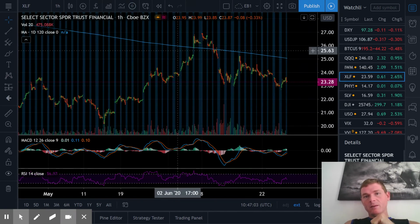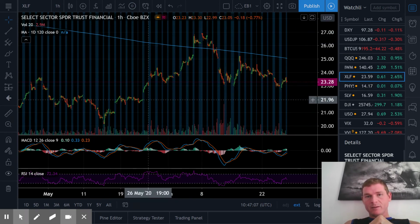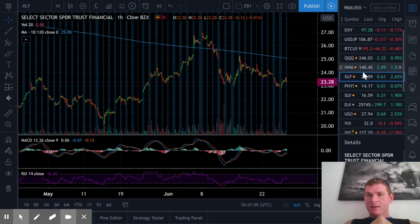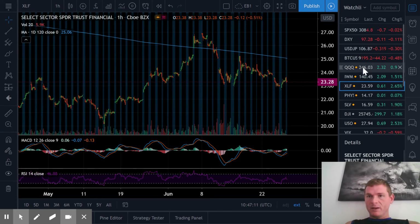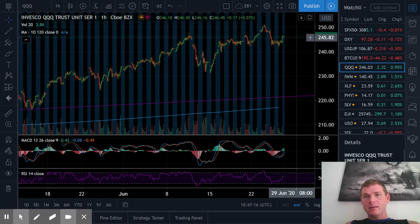which was weird. We had this big swing into financials and into small caps, and now we've seen it swing back out. But the industrials are still up. I think yes, they closed up.